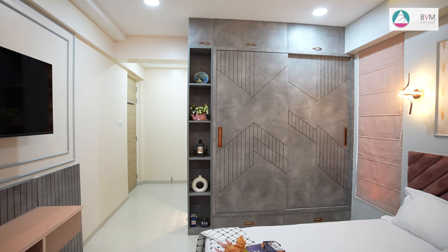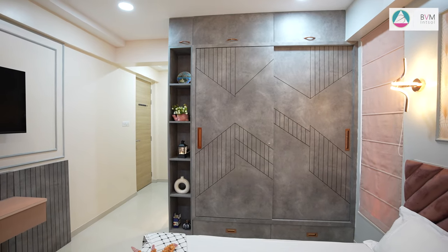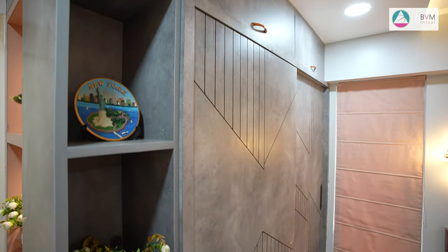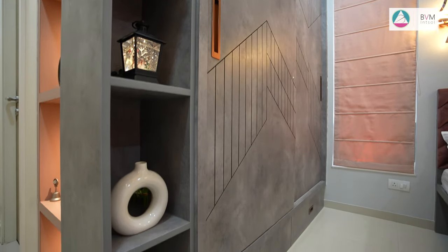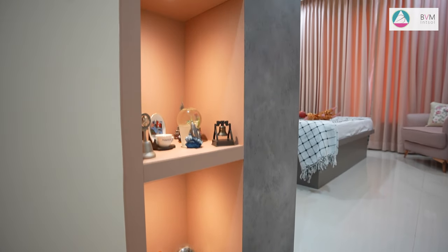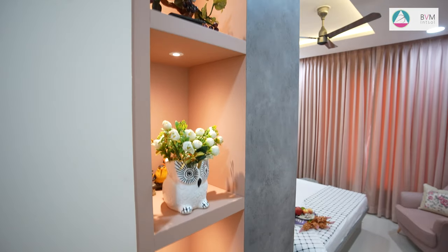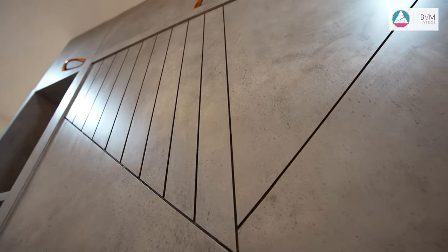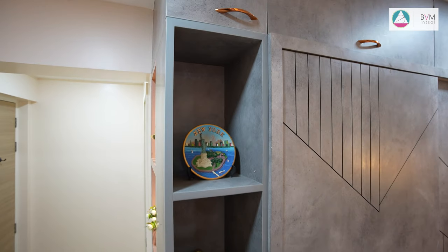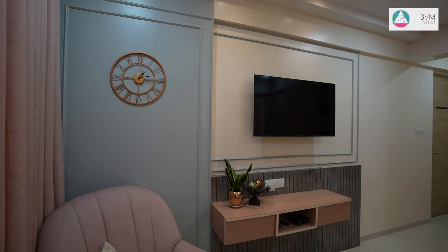The sliding wardrobe in the parents' bedroom is a stunning centerpiece, finished in a textured grey with specific pattern grooves that add depth and character to the space. The open shelves placed at both corners facing the entrance provide a perfect display area for showcasing various decorative items and collections, adding a personalized touch to the room. This design not only maximizes storage, but also enhances the aesthetic appeal of the bedroom, creating a stylish and functional storage solution that complements the overall design theme.